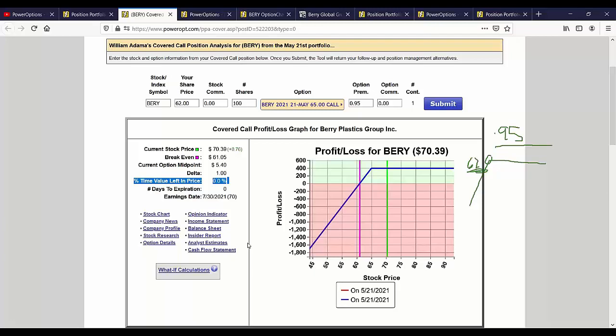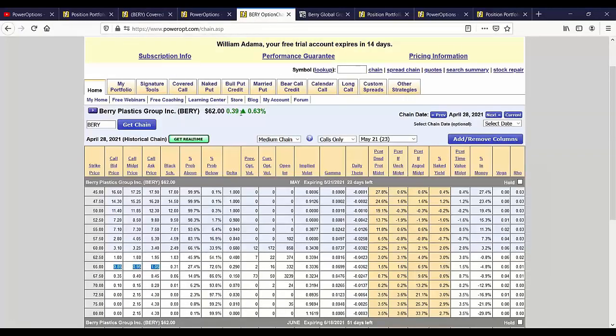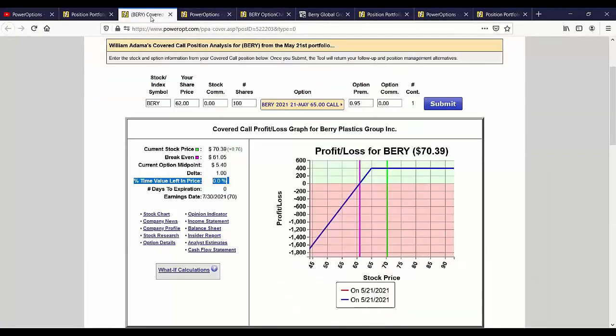Is the option bid going to be higher because I'm in the money? Absolutely. But I did keep the time value. Took in 95 cents of time value, paid $5.40 to buy it back today. But that's all intrinsic. The stock has moved up roughly $8, $8.39, to give up that $5.40. I think that's a fair trade-off, and I'm maximizing that 95 cents of time value. That's how I look at it. I know not everyone looks at it that way, but it's a great tool to use.